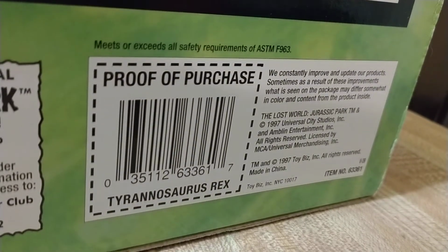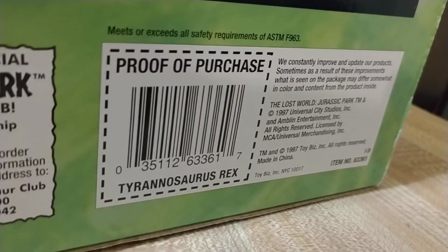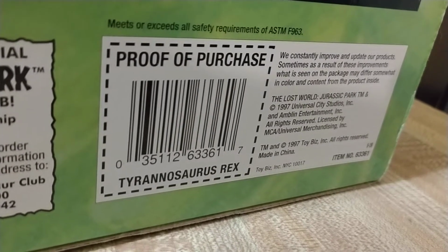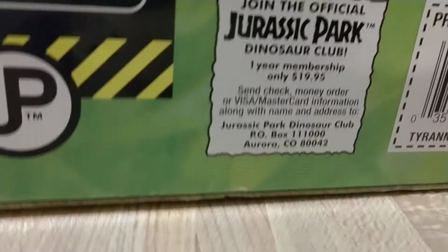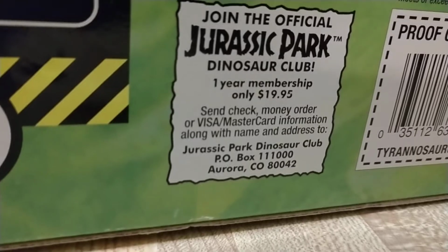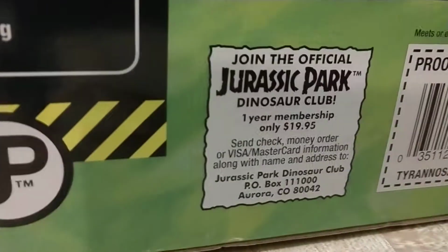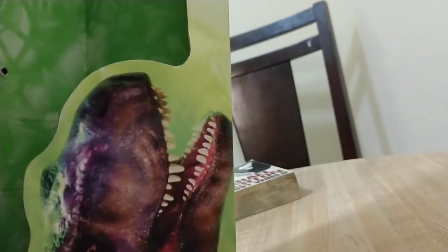It explains that the product may differ from the final product. Universal, Toy Biz, 1997. Oh, what a year. And just like Star Wars, there was an official Jurassic Park fan club for a few years. I doubt that's still around now, but there's plenty of sites and forums online that have pretty much taken its place. There's no Toy Biz, Universal, or any kind of website on here, although I think by this time, Kenner had their website information. By 1997, it was still very primitive, but the internet was generally available to people by then.